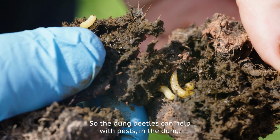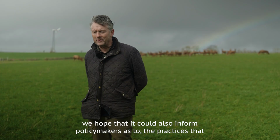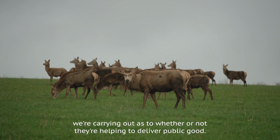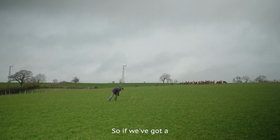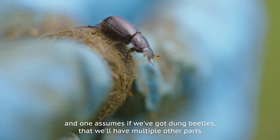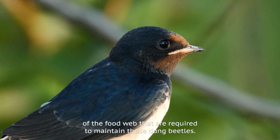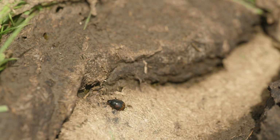So the dung beetles can help with pests in the dung, but on top of that, we hope that it could also inform policymakers as to the practices that we're carrying out, as to whether or not they're helping deliver public good. They're a good indicator of biodiversity, and one assumes if we've got dung beetles, we'll have multiple other parts of the food web that are required to maintain those dung beetles.